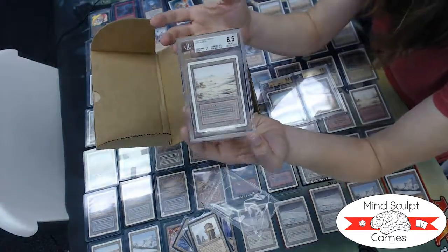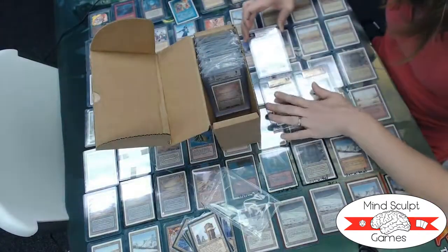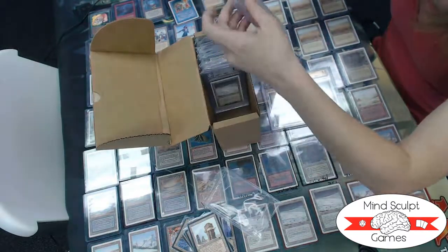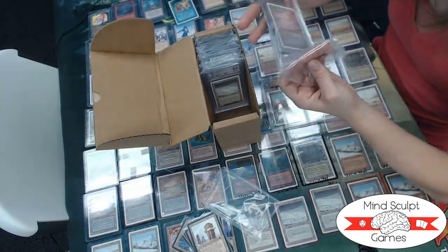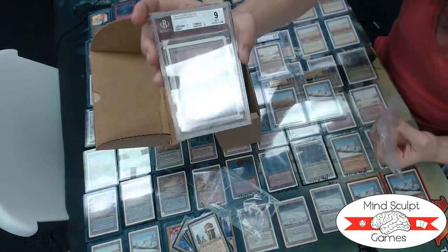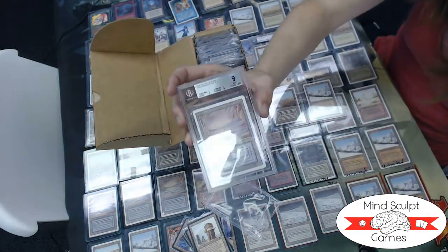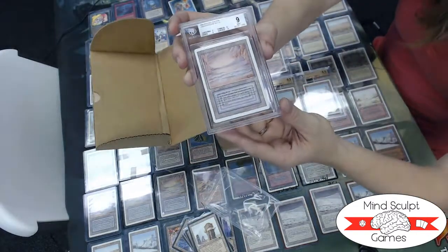So this is a learning experience for me. And maybe a revised land at an 8.5 is worth it at this point. The collectible market for things like revised Underground Seas is actually changing quite a bit. I might have to move my camera here.